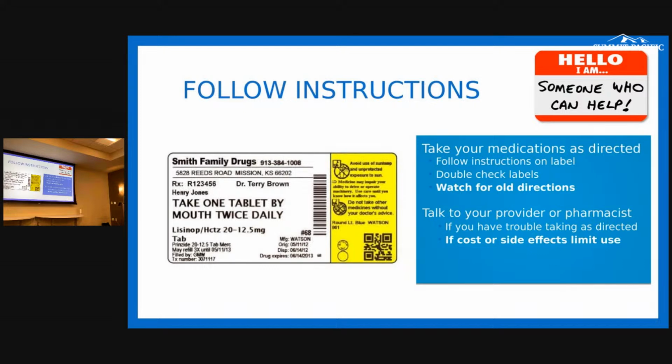Or if there's a cost issue, tell us. I never want a patient to pay an exorbitant amount for a med. So if it's causing you stress to pay for a med, tell us. There are a lot of options for us to try to get something affordable for you. So always communicate if you're having problems, or if you can't take something the way it was prescribed. Never feel like it's a failure. We want to work with you. Everyone's different, and we can find a regimen that works.